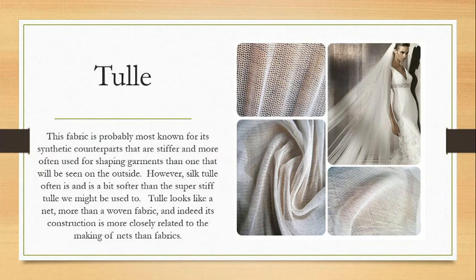However, it's not just a workhorse of under construction. We have softer varieties, and it's different ones that we use on the outside of garments. And again, a lot of tulle today is synthetic. However, we can still find silk tulle, and it was originally created with silk. The silk tulle is typically a bit softer than the super stiff tulle we might be used to for under construction. And we can see it here in a very close up.